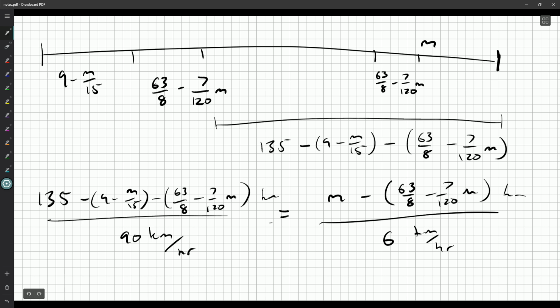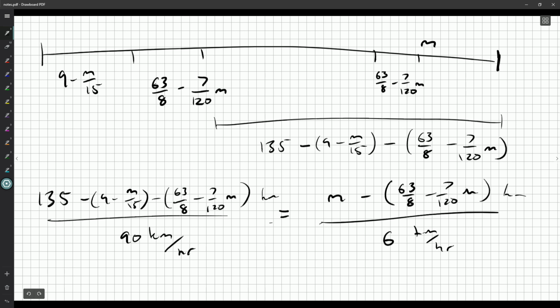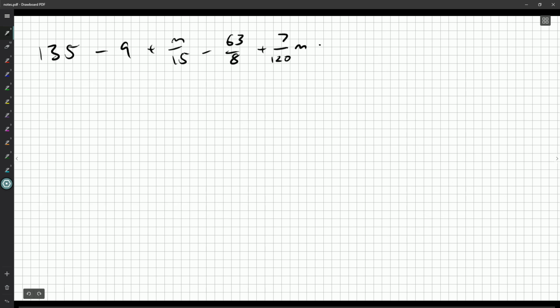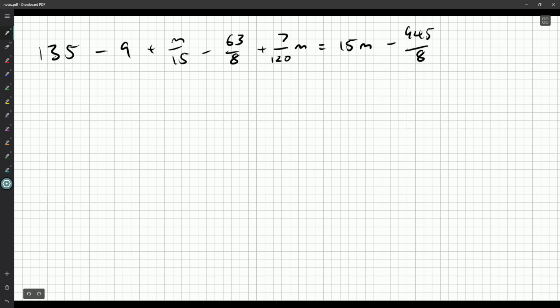Oops. Minus 63 over 8. Plus 7 over 120m. Needs to be equal to 15m minus 63 times 15, 945 over 8, minus, so plus 7 over 120, but we multiply by 15, so plus 7 over 8m.